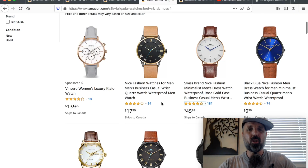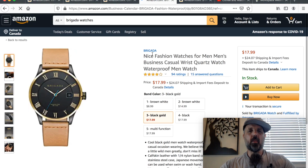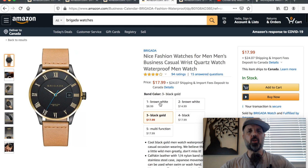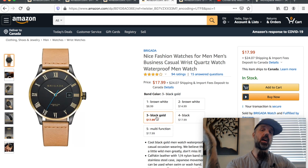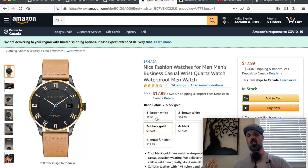And look at these watches. These are amazing. Let's click on this one right here. First of all, I don't know anything about this, but look, it's got 94 4-star ratings. Comes in different color options. It reminds me a lot of a Daniel Wellington, which is basically a fashion brand, and you're going to pay 5 times the price, at least. You might pay 150 bucks for a Daniel Wellington quartz watch, and here you're going to pay 18 bucks for basically the same watch with a different brand name.